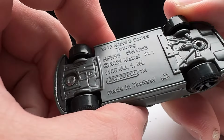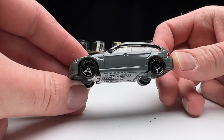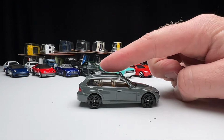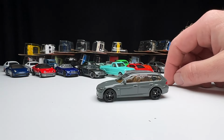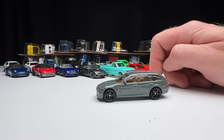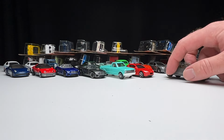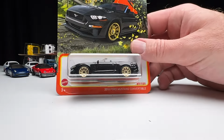All right. This casting, 2021 copyright date. Like the color on it. It looks good with the blacked out rims, tan interior, and nothing to argue about with this one. It is a good looking, basic, clean model, which Matchbox does a really good job of. And this is no exception. So, very awesome. Liking that one quite a bit. All right, we'll park that. All right.